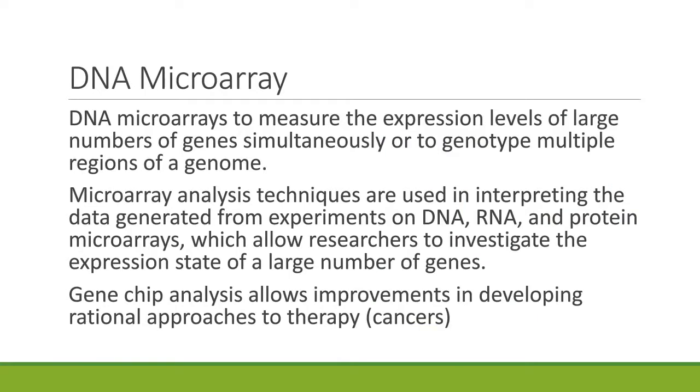I have used DNA microarray quite a bit. Very, very important for stillbirths and for miscarriages. DNA microarray measures expression levels of a large number of genes simultaneously or genotypes multiple regions of a genome. So again, just another expansion of the genetic capability of helping you to make a diagnosis. Microarray analysis techniques are used in interpreting data generated from experiments on DNA, RNA, and protein microarrays. Very, very common in the cancer world today.